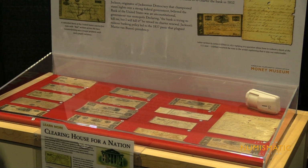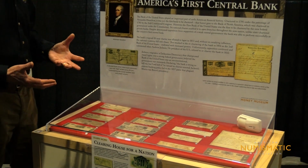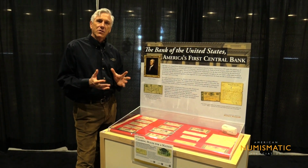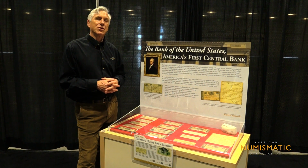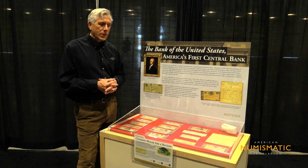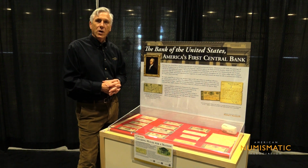Now, the problem was it was a private bank with a federal charter, and there were a lot of congressmen and other banks that thought that was an unfair privilege for them to have access to government money like this. Plus, the problem was it was also the only bank, because it had a federal charter, that was allowed to operate in multiple states. All of the other private banks had to have a charter from a particular state, so they could only operate in that state and issue currency in that state. So they were jealous of this ability to handle nationwide business.